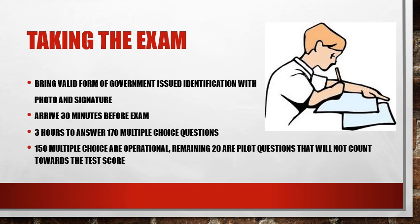For taking the exam, when you get to the center that you're taking it, you have to bring a valid form of a government-issued ID that will normally have a photo and a signature, and normally arrive 30 minutes before the exam so that you know you're there on time. So for the test, it's a 3-hour test, and there's 170 multiple choice questions. 150 of them are operational, and the remaining 20 are pilot questions that won't count towards your test score.